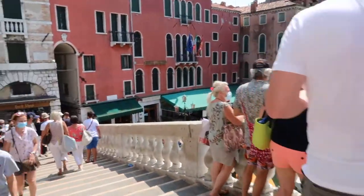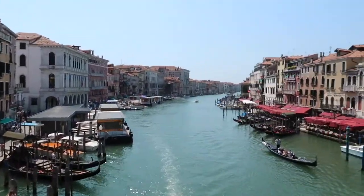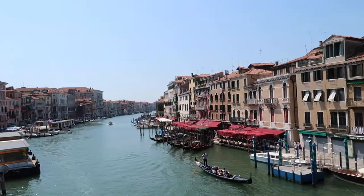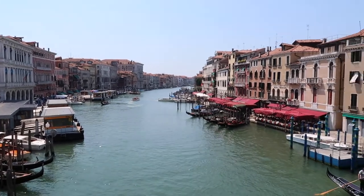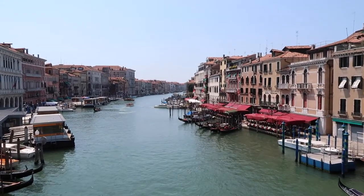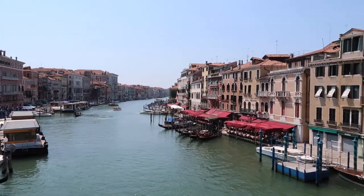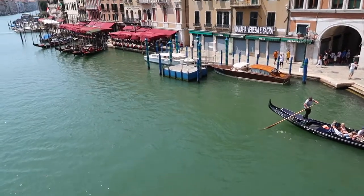So if we just come down here to get away from people quickly, you can see why it's pretty busy. We're gonna try and get out of the area. There's a lot of people here, it's very crowded, and very few people wearing masks as well. But just to give you an idea of what the Rialto looks like over the Grand Canal.